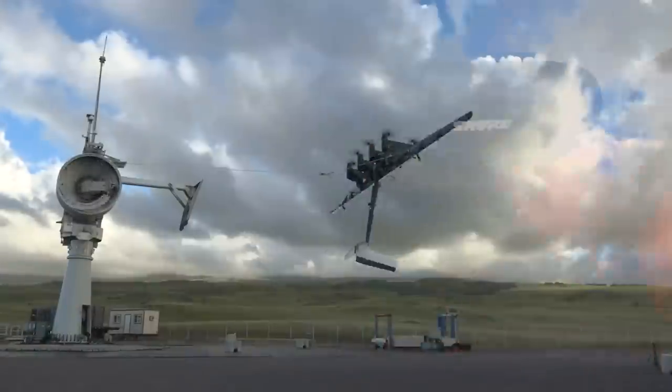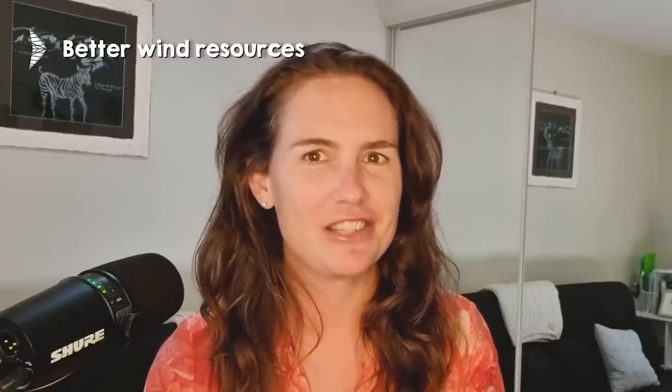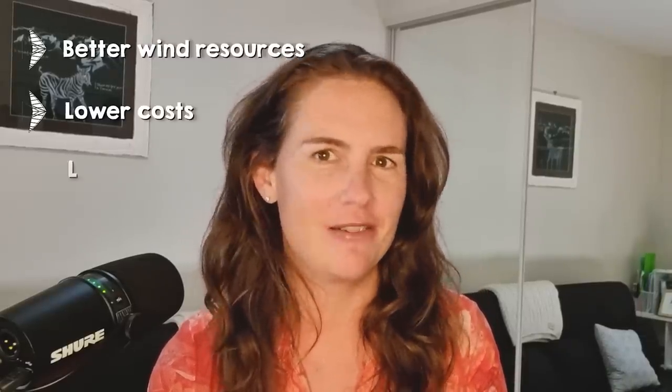Are we about to be carried away by the power of airborne wind energy? This is a technology that promises to open up access to better wind resources than traditional wind can at a lower cost with lower environmental impact. The technology has been around for decades now, but why hasn't it quite taken off yet?